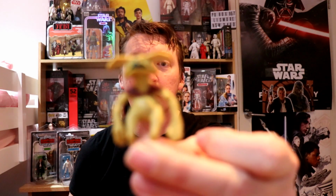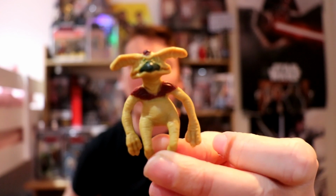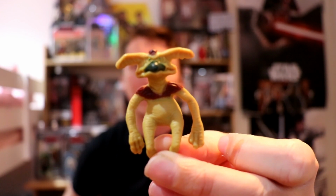So Goodies Toys has kindly sent me this today. And because I've filmed already, I've already unboxed it and everything. So let me tell you, there was a figure in here. And it was packed really, really well. First up, Salacious Big Crumb. Look at that little guy. Straight into Jabba's palace. Fantastic. So he's got a home already right back there.